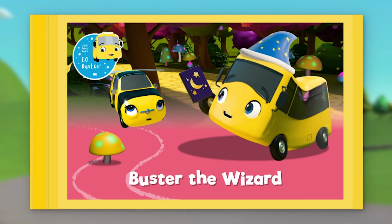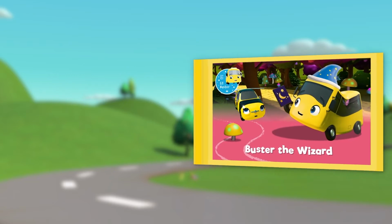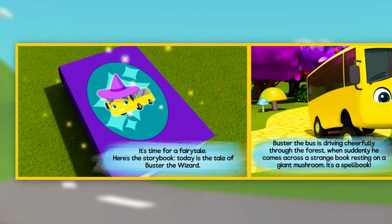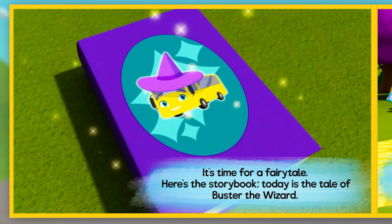Buster the Wizard. It's time for a fairy tale. Here's the storybook. Today is the tale of Buster the Wizard.